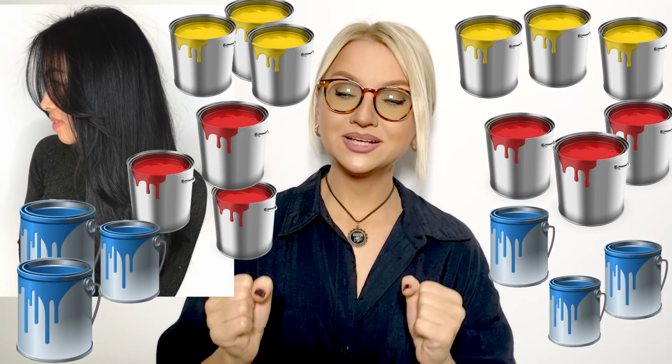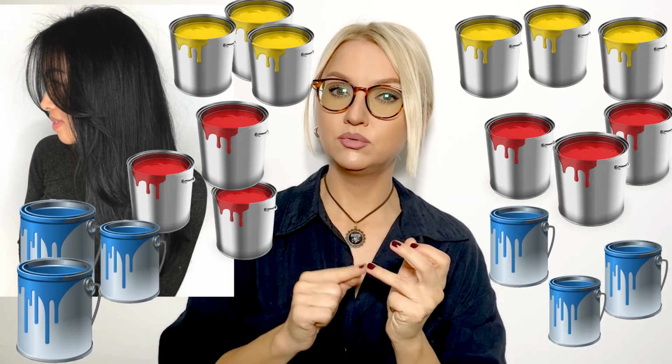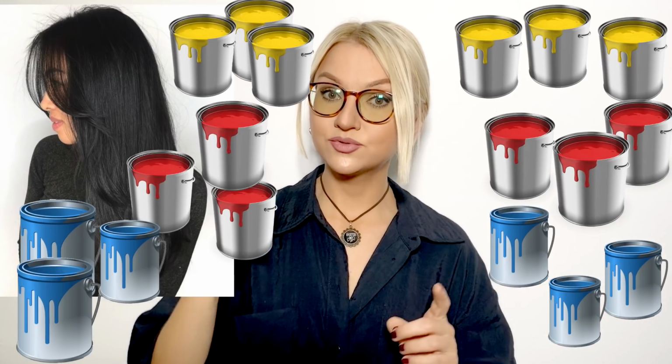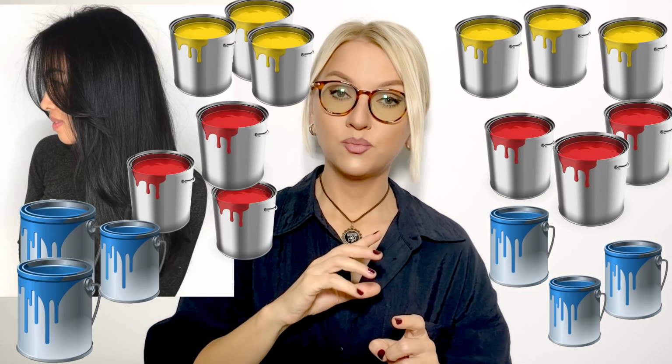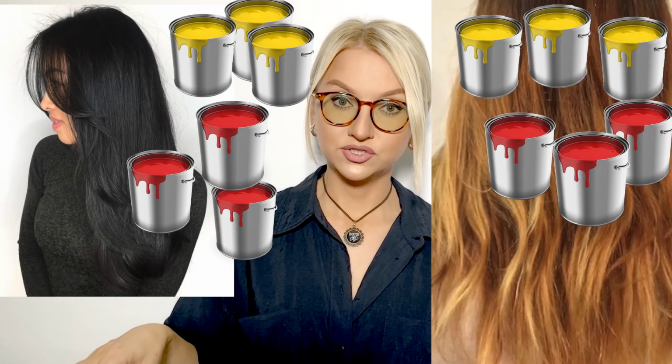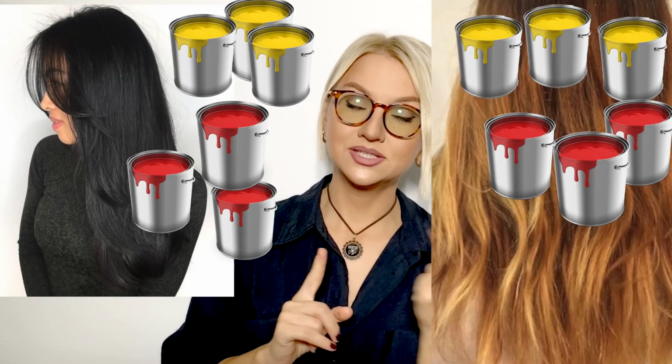So if we mix very intense pigment of yellow, red, and a lot of blue, then we have this black hair color. Because if we remove one of those 3 colors, this hair won't be black anymore. It will be some other color, it will be muddy. If we remove blue color completely, it will look orange because it will still have red and yellow. So this hair will be orange.